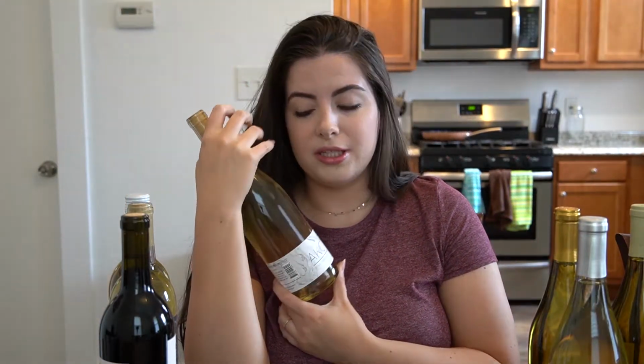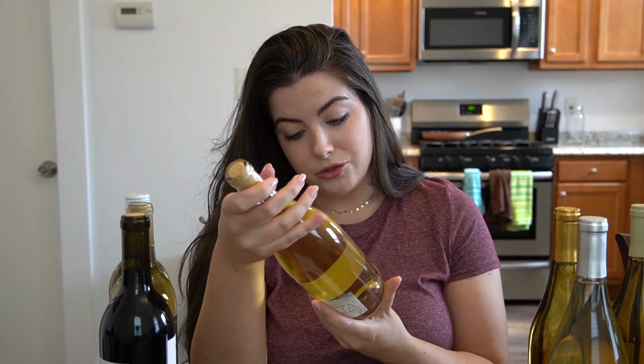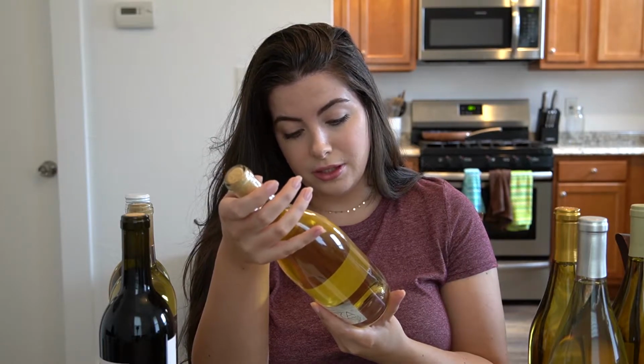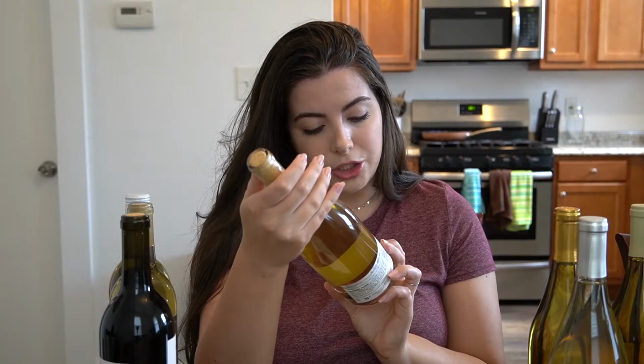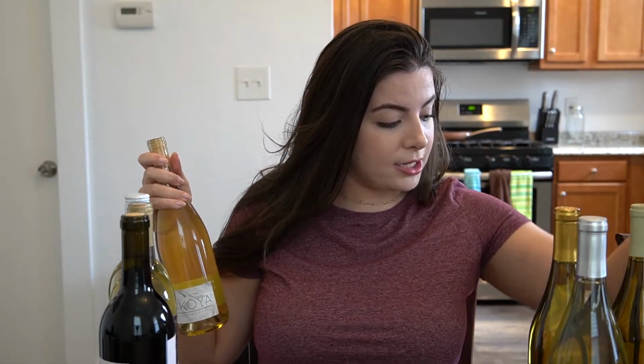I prefer to cook with something a little drier, and I think Chardonnay is a bit of a drier wine. Hard work yields beautiful results. I agree. But again, this is Akoya Chardonnay. This is actually a 2018, so I don't know. I have a couple more here. I have a white blend.